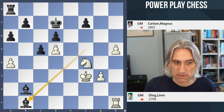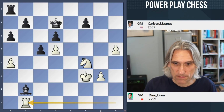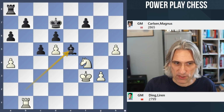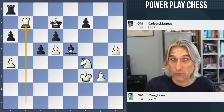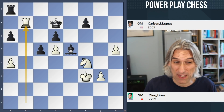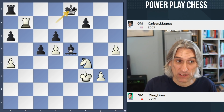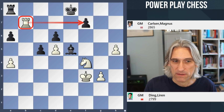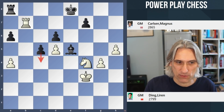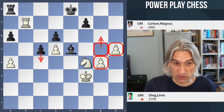So Carlsen takes back the exchange. The bishop is hit, has to go back, and this is Ding's idea. Basically, he's broken through into black's position. Now, pawns are still level, but the king has to drop back to cover the pawn on f7, and that rook is such a powerful piece. And now it's time for Ding to advance with g4. So if black does nothing, these pawns are just going to roll down the board, and that's winning for white.